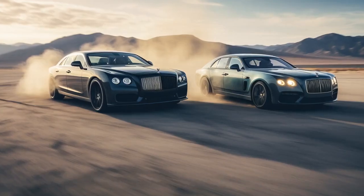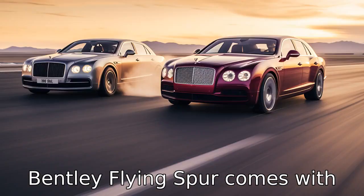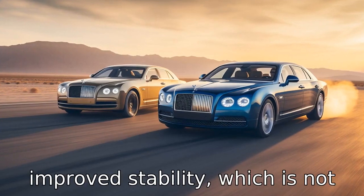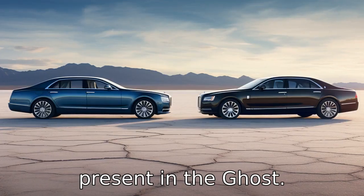Difference 8. For off-road capabilities, the Bentley Flying Spur comes with Bentley's Dynamic Ride, an active anti-roll system for improved stability, which is not present in the Ghost.